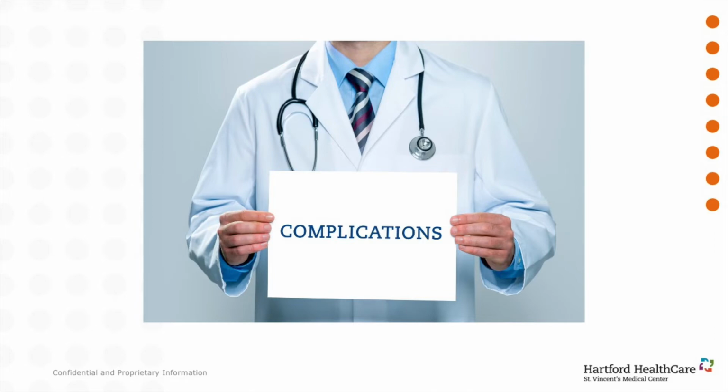Complications can happen in any type of surgery. One of the complications that we always talk about and always think about is infection. We take all kinds of precautions to prevent infection, but they do happen. They're pretty rare within shoulder surgery, but they can happen. Sometimes they require further surgery and even intravenous antibiotics to clear the infection.